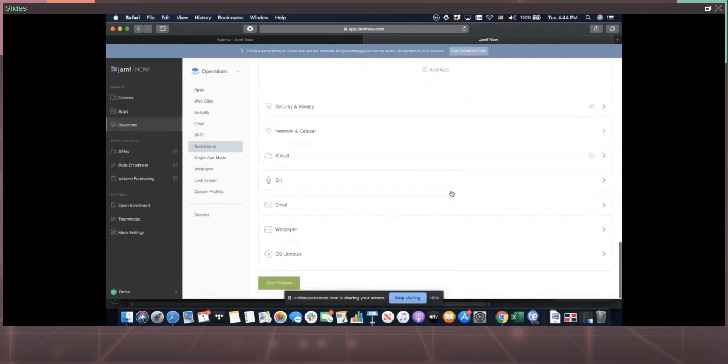One other one I'd love to cover with you is the prevent changes to accounts. Conversations that I've had with customers is around personal versus business use. So for our iOS devices, that's iPhone and iPad, I can go ahead and remove the ability for a user to add a personal email or personal Apple ID. That way that device is business focused.